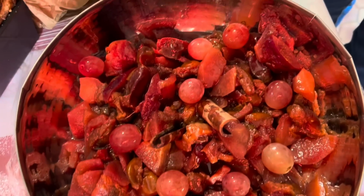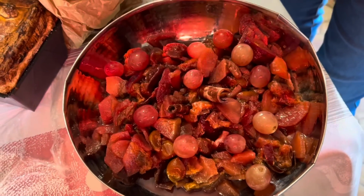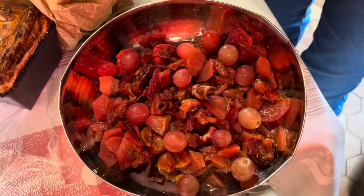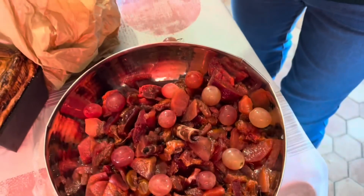Pomme, raisin. Oh my goodness. So for the brunch? Oui. It's for brunch, guys. Look at that. Mommy keeps that stuff. C'est mamie, regarde mamie.